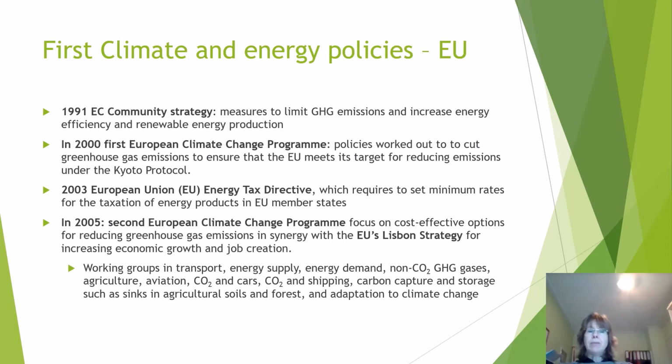In 2005, the second European Climate Change Programme was presented, which had a focus on cost-effective options for reducing greenhouse gas emissions, but also in synergy with creating economic growth and jobs. Working groups were introduced to set ambitions and instruments in different sectors. There were many working groups for energy-related sectors, sectors that produce energy and use a lot of energy and are responsible for large CO2 emissions.